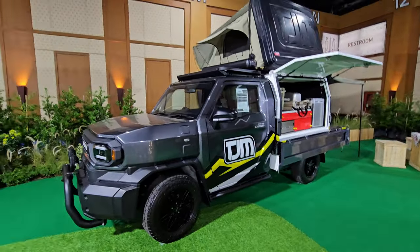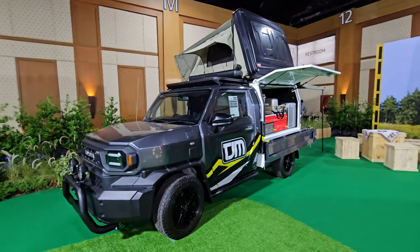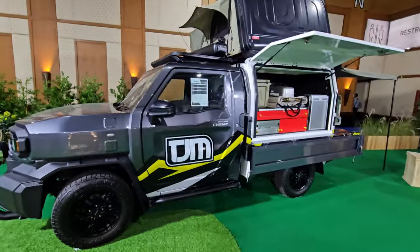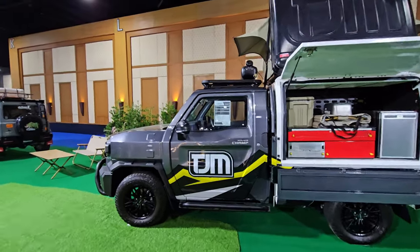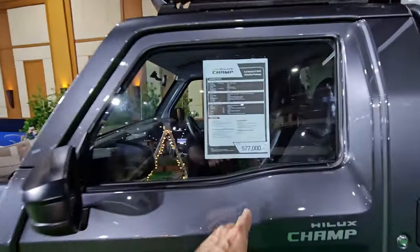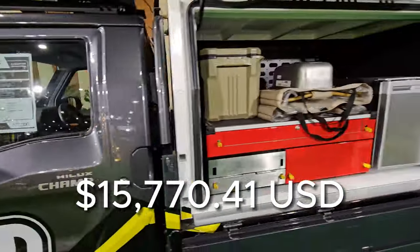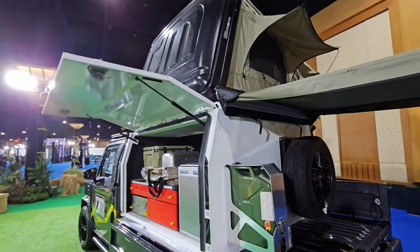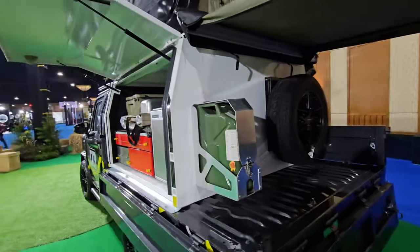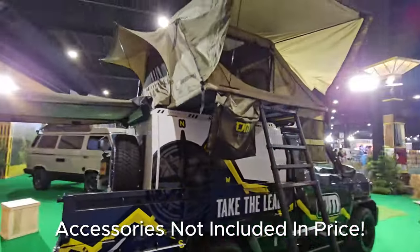All right, so here's the new 2024 Toyota Hilux Champ. This is the camping version. This is one of the vehicles I've been looking at getting. This version right now retails for 577,000 baht. It's outfitted with all the camping gear. It has a rooftop tent, your jerry can, spare tire. There's your tent.